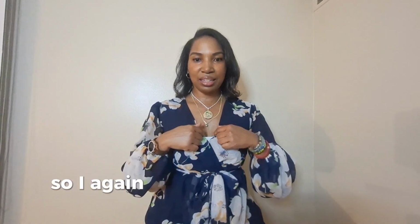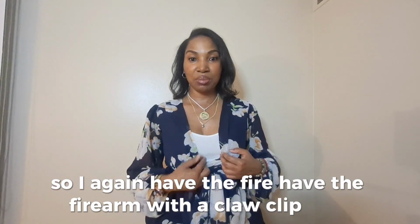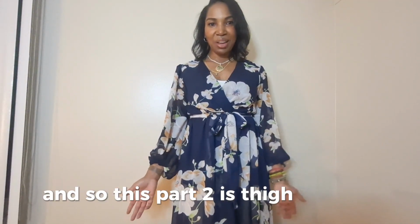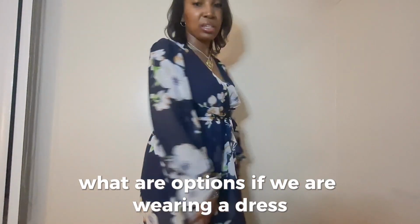So I again have the firearm with the claw clip here. And so this part 2 is thigh holsters. What are our options if we are wearing a dress?